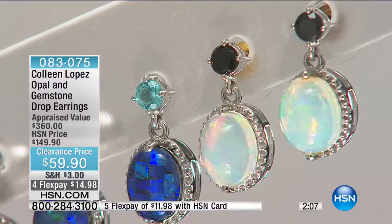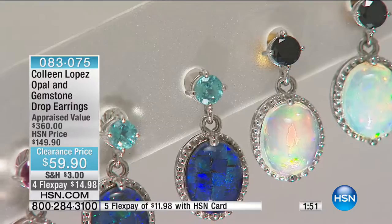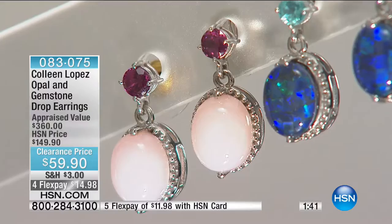You cannot go to your local jewelry store and say, I would like an African opal, a 10 by 8 millimeter giant earring, and throw on some accent stones of huge neon apatite. They may not even know what these stones are. Rare stones, rhodolite, apatite, black spinel. That's not the common thing you get at the mall, like that charm bracelet. We're talking about high end red carpet type jewelry for $59.90.